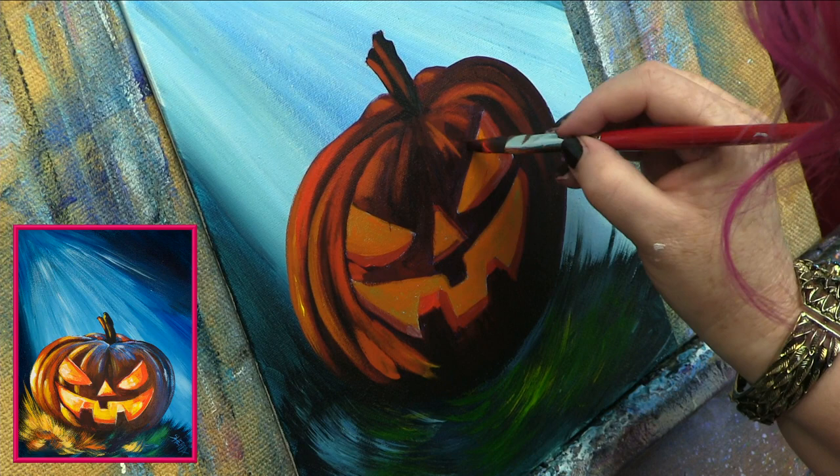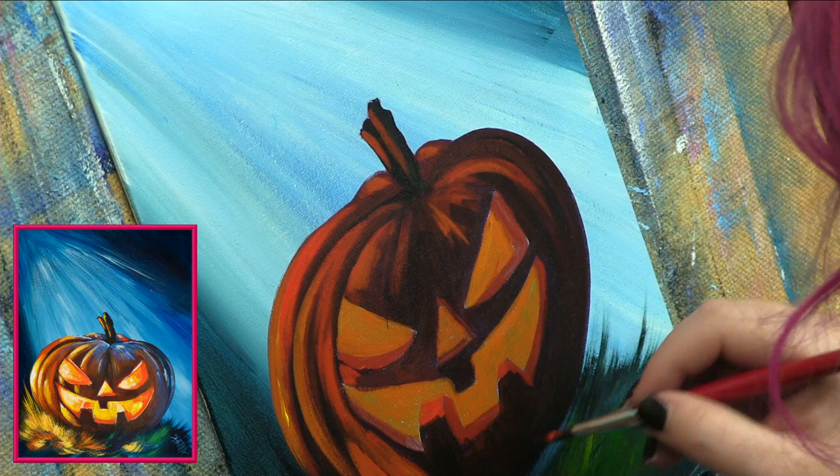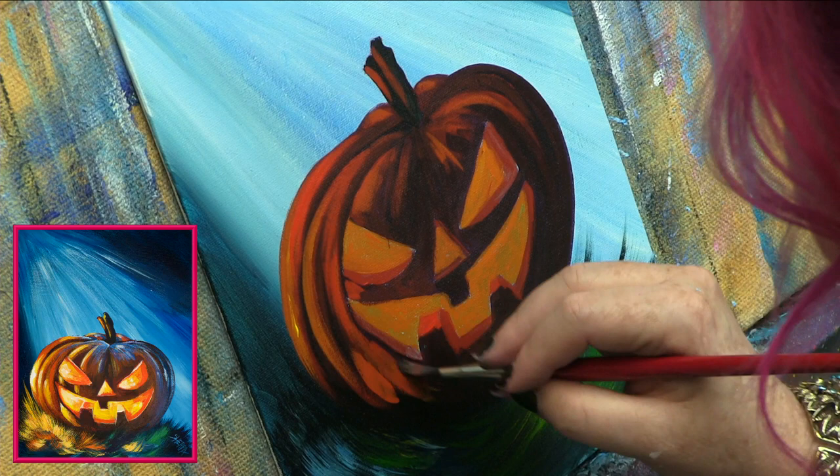And this is layering up. And you can pull it up into there. You can pull it around here. Tidy it up. I'm going to tidy it up right there. Got a little crazy, so I'm going to tidy that up.